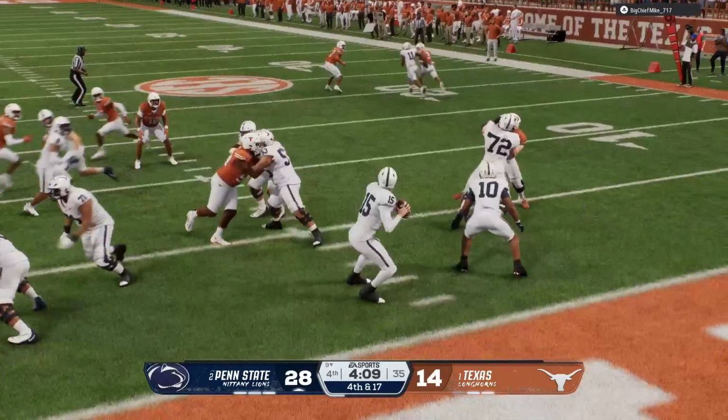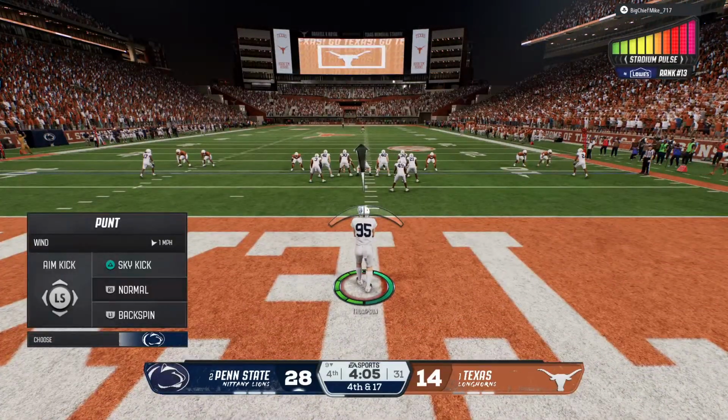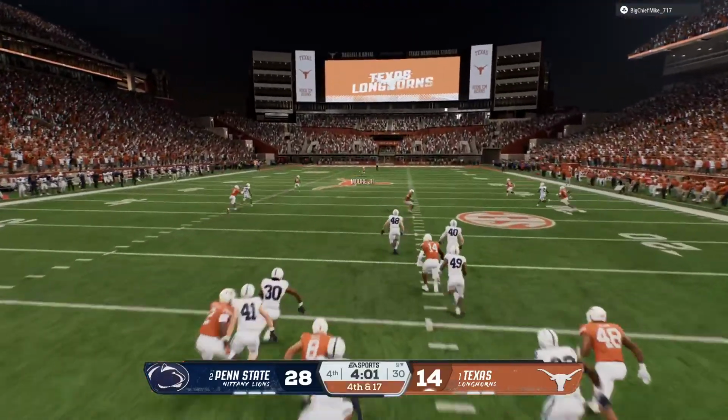You know, I got to tell you, as an offense, moving forward in this game, 3rd and long, you're going to have to push the ball downfield a little bit more. You got to throw to the sticks and give yourself a chance to convert these 3rd downs.